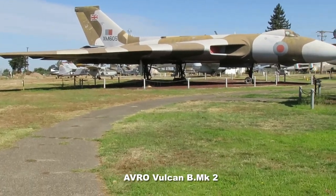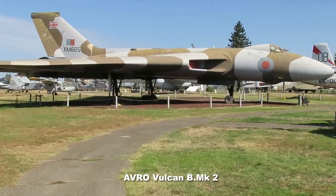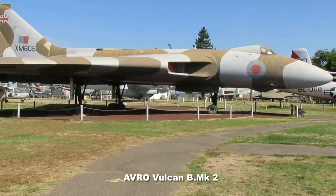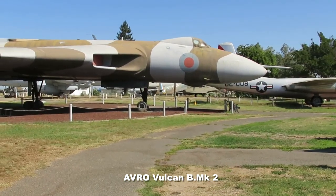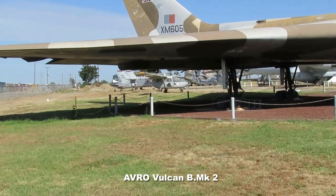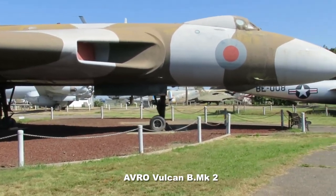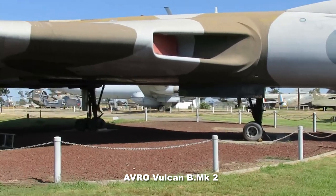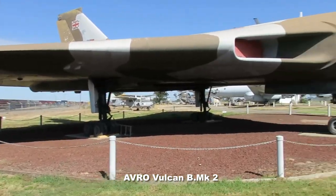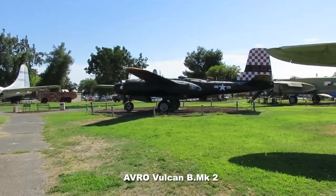And over here, one of my favorites, the Avro Vulcan B Mark II nuclear bomber from jolly old England. They used to let you walk around underneath these, but it seems like they gradually chain them off a little bit more. I'll get some of these guys when I loop back around.